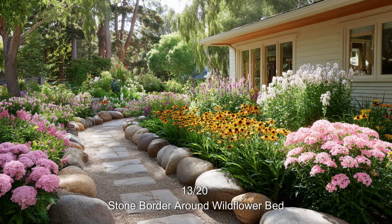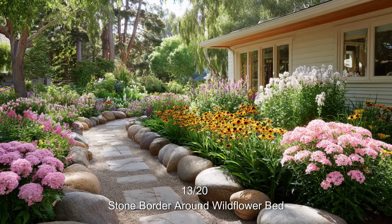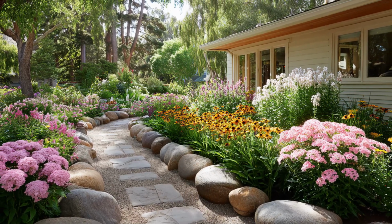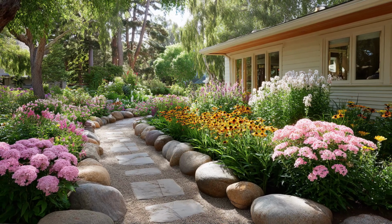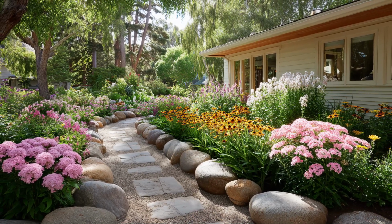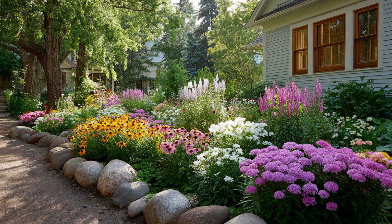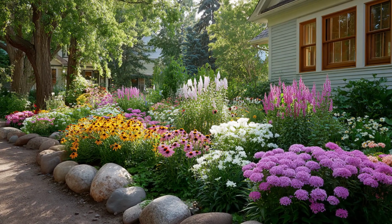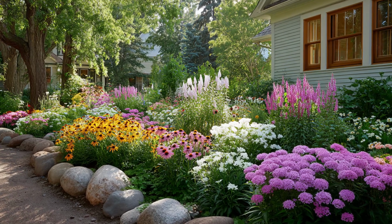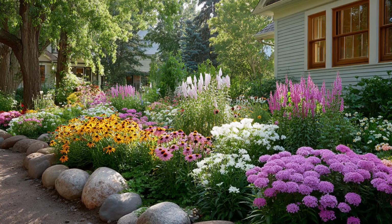A winding border of natural stones defines a bed bursting with coneflowers, snapdragons, and yarrow. From afar, the border's earthy tones ground the riot of floral color. The wild arrangement feels organic yet framed. Sunlight moves across the garden, highlighting textures and creating a joyful, painterly atmosphere.